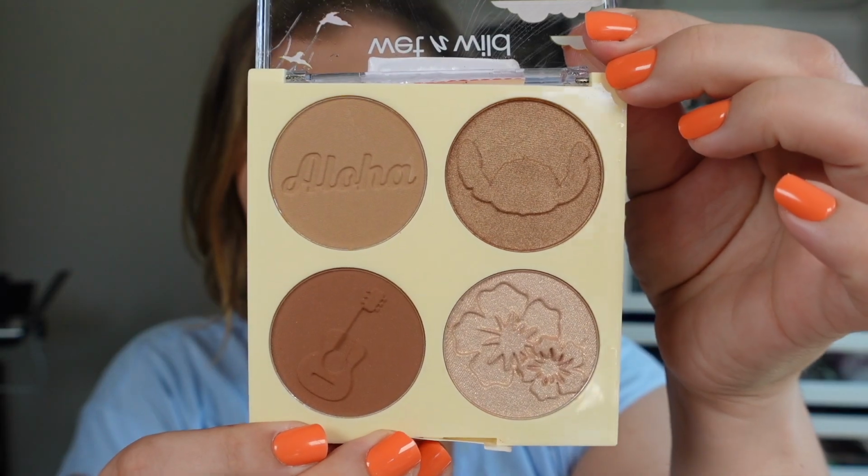Bronzer first. I'm going in with the lighter of the two matte shades in this quad palette, and it's a very subtle bronze on my skin tone. I kind of think the deeper one might be too deep for my skin tone. Let's see. Oh, surprisingly not. It's a more intense bronze, but I don't think it's too deep, especially if I blend it or mix it with the lighter one. And it's a really pretty texture.